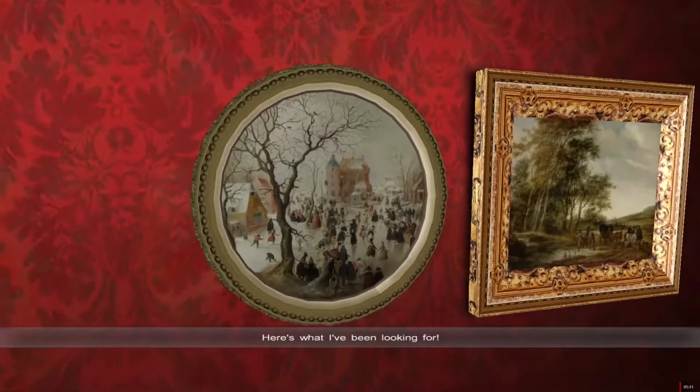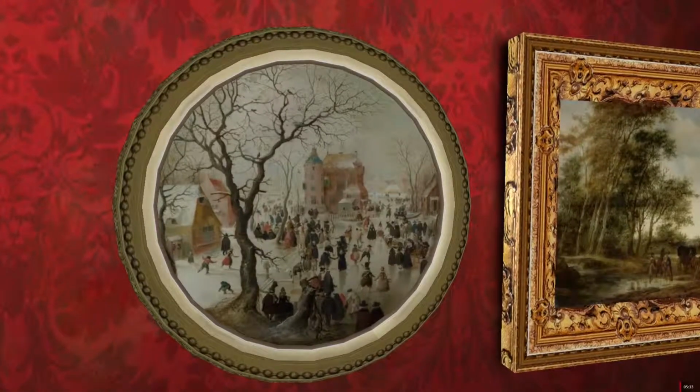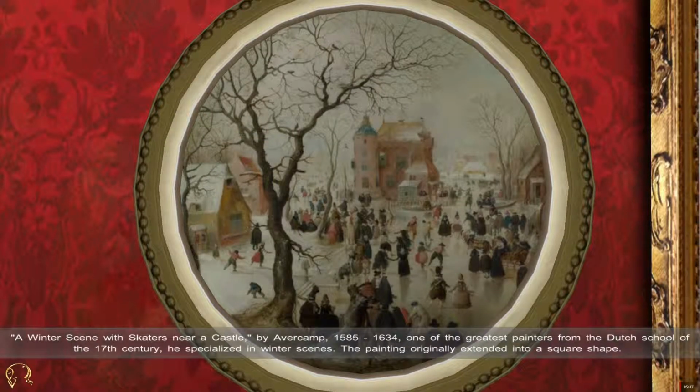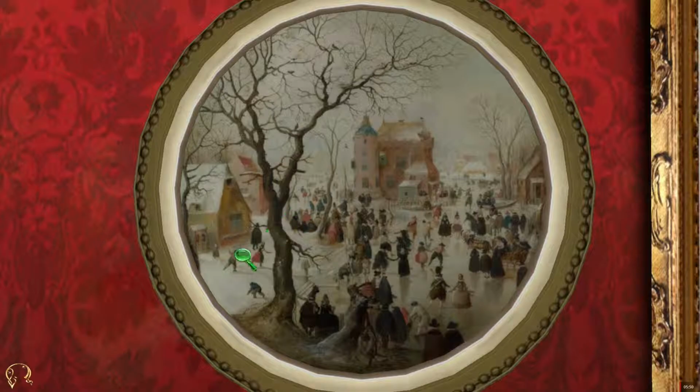Here's what I've been looking for. A winter scene with skaters near a castle by Averkamp, 1585 to 1634, one of the greatest painters from the Dutch school of the 17th century. He specialized in winter scenes. The painting originally extended into a square shape.